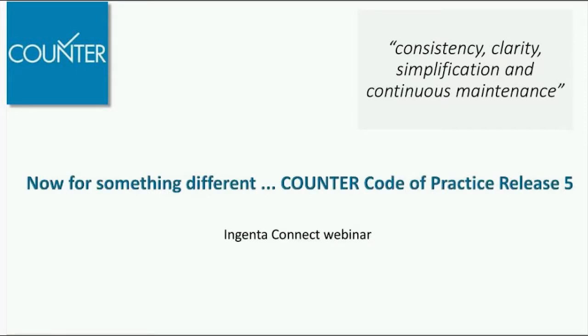The Counter Technical Subgroup has been working for the last year to develop Release 5 of the Counter Code of Practice. This new release, which will be published in July this year, is a radical update which will provide greater clarity and consistency in the counting and reporting of usage statistics.